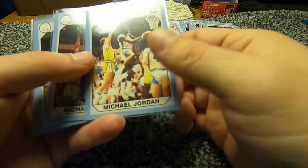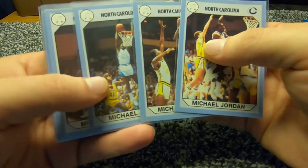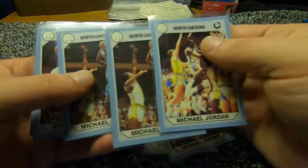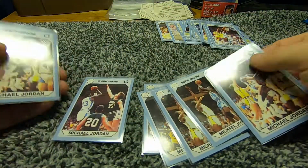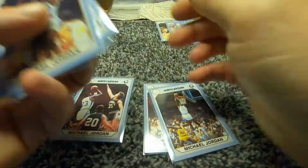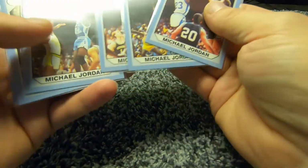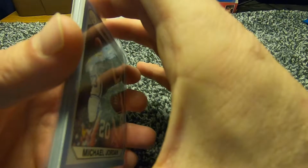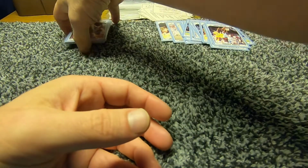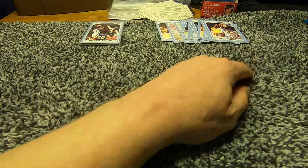Recap here real quick. So we got two doubles. That's pretty nice. All right, cool. Seven Jordans, two doubles. Looks good. Sorry, we'll pull some other Hall of Famers out.